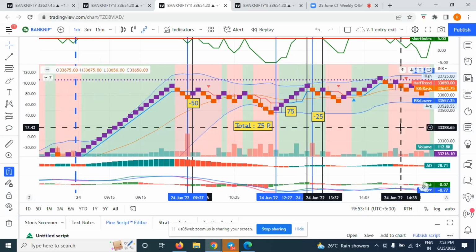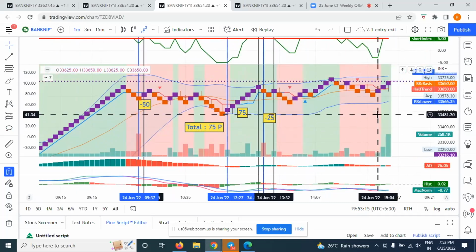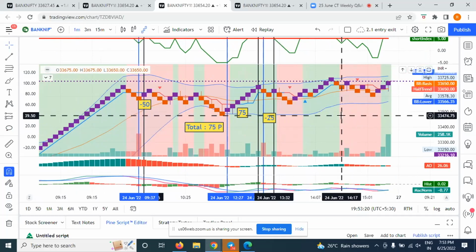So this is one tricky trade I would like to highlight. I think that's enough. And later on, I didn't trade because it was a sideways day and a no trade zone. So I did not trade afterwards. I think that's all from my side. Any question, any doubt?